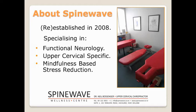One of the tools that we use is what's called Upper Cervical Specific, and this picture here depicts one of the tables, the table in the middle there. That's a special table for doing very particular corrections to the upper neck, because as I'm going to outline, it's a very important area of the body. It requires a unique understanding of what's happening and how it relates to the nervous system, and requires, as it says in the title, specificity in corrections and making people better.